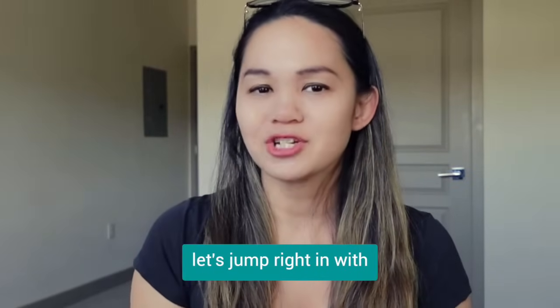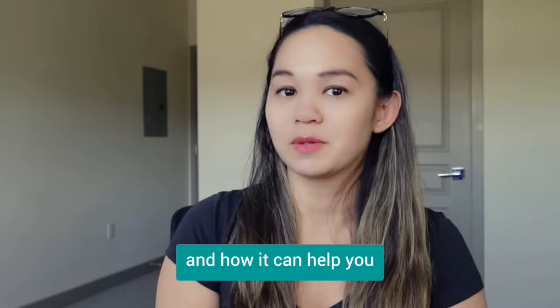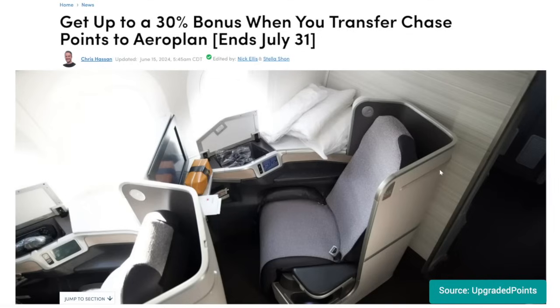Okay, let's jump right in with the terms of this Air Canada transfer bonus and how it can help you, even if you're not planning to fly to Canada. Chase currently has a 20% transfer bonus over to Air Canada's Aeroplan program through the end of July. Let's look into some of the details for this and also talk about some ways to maximize this transfer bonus.